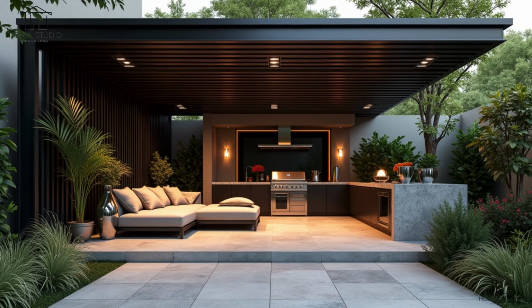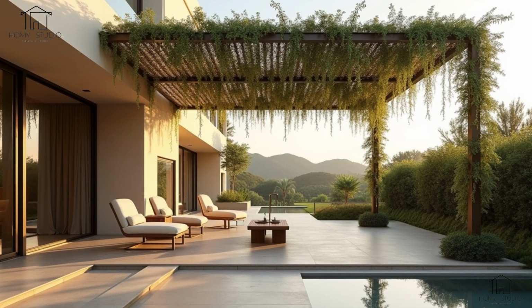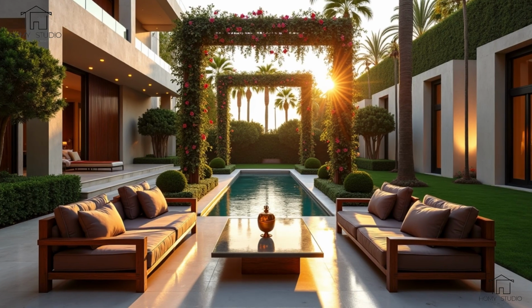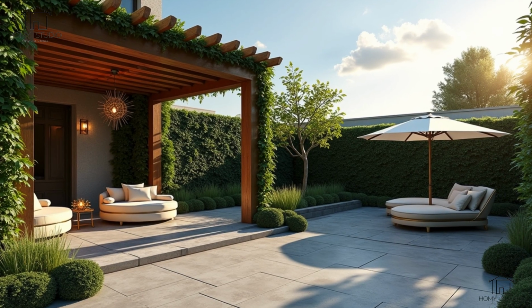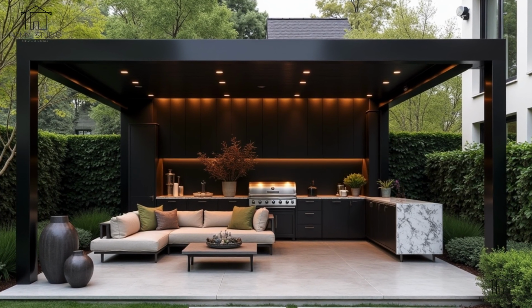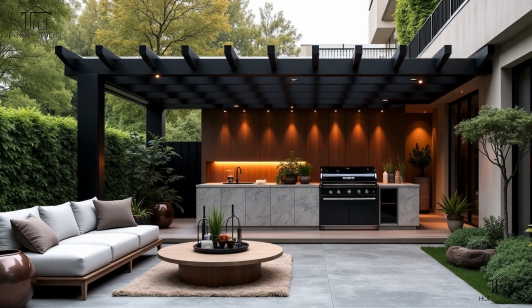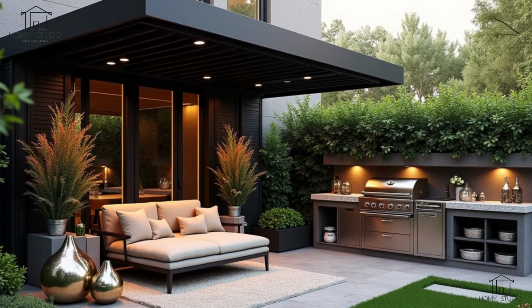The design of these kitchens is seamless. Cabinetry is often custom-built from marine-grade materials, with facades in sleek black, wood-look panels, or concrete. Overhead, the pergola provides both shelter and aesthetic cohesion. Downlighting is embedded above prep areas. Ventilation systems are hidden within roof beams. Some kitchens even feature retractable glass panels for wind protection or privacy.